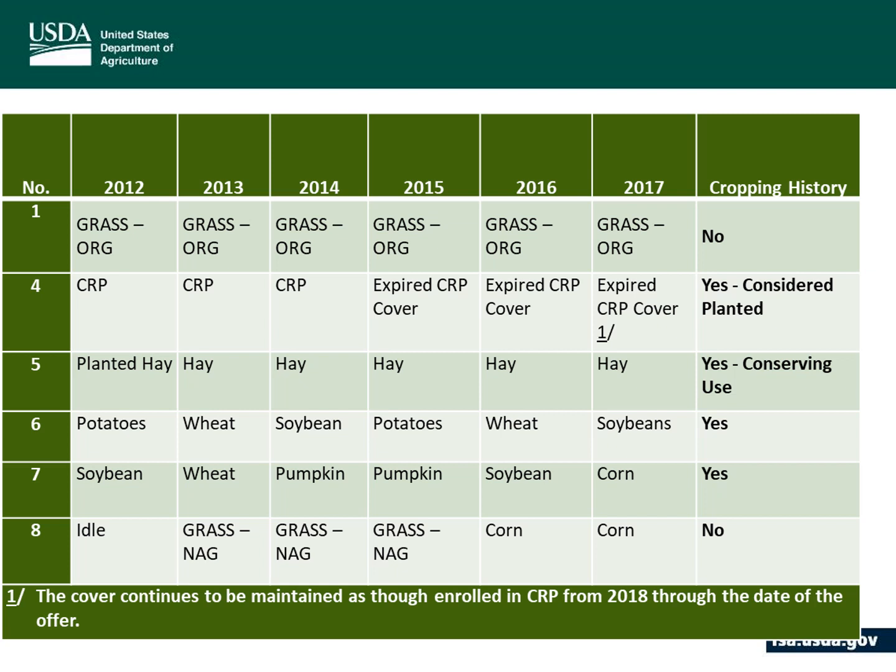Item number five is hay 2012 through 2017, but 2012 does show that hay was planted in that year. Since it was planted in the eligibility year, that's considered a conserving use and would be eligible. Item number six shows a rotation of potatoes, wheat, and soybeans. This shows a cropping history, so it would be eligible. Same with line number seven. We have a rotation of soybeans, wheat, pumpkins, soybeans, and corn. That again shows a cropping history rotation.